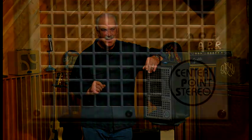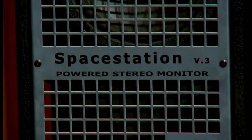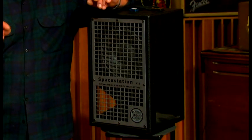Today we're going to show you a new product that is truly revolutionary, groundbreaking technology. It's under the patent CenterPointStereo. It inhales a stereo signal and it exhales a big wide stereo sound field everywhere in the room from a single box. Everywhere literally becomes the sweet spot. This is the Space Station V.3. It's our latest model, and we're here today to show you how it works.